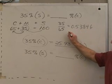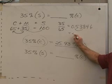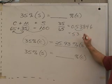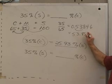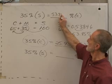And now if we convert that to a percent, we move it 2 places to the right, round it to 2 decimal places, and we get 53 point what? 85%. Okay, 53.85%.